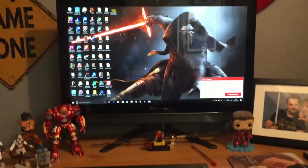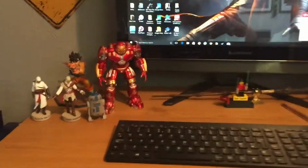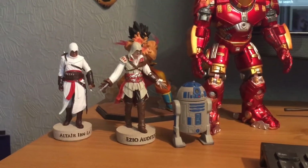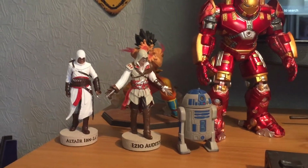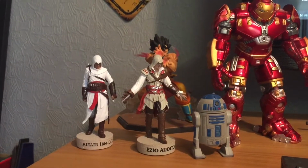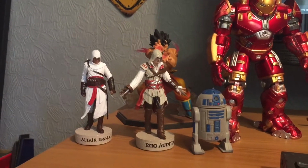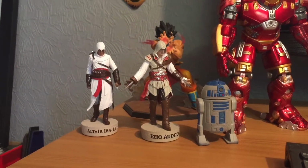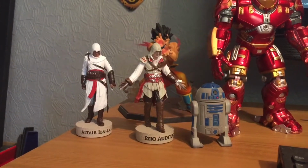And then let's have a little look at some of the collectibles I have on my desk. So, first of all, sorry for the shaking, guys, because I'm holding the camera. I've got issue 1 and issue 2 of the Assassin's Creed magazine collection. Not a super fan of the models. These two are really, really nice. And Ezio Auditore is my favourite of the Creeds. I also like Altair. I may pick up some of the other ones that come online.